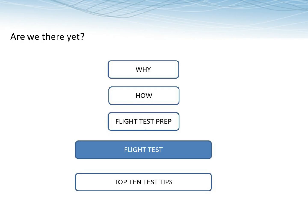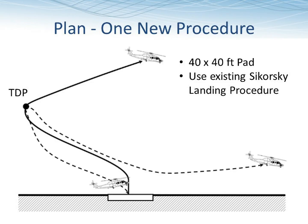So, flight testing. We've got our draft procedure. We back up to our decision point, fly away beyond that, or go back down to the pad. Now the plan there was to do that one procedure onto a 40-foot pad, and then NEST can use that all throughout their operation, including into helipads on top of hospital roofs. Then for landing, the plan would be just to recycle the existing Sikorsky landing procedure as it is, with no change.